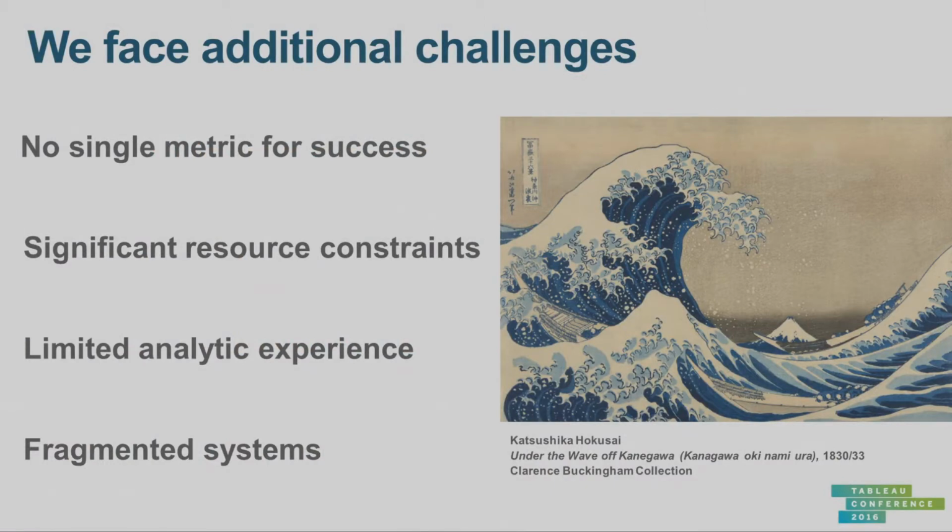So as a museum and as a nonprofit in general, we face other challenges that not all of you may in your organization. So we don't have a single metric for success. For us, it's less about how far can we push that bottom line with the least amount of resources. It's how far can we take our actions while maintaining a solid bottom line. So it's partly financial, partly process-driven. There are ways to measure, but not everybody focuses on the same end objectives. So lots of balancing.